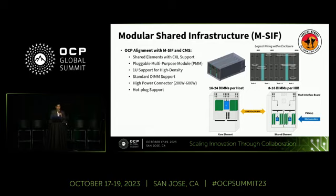So why would they do that? For all the reasons I mentioned: standard DIMMs, but also high power connectors. So 200 watts on this connector, and an additional 400 watts through an auxiliary connector. Why this is compelling? Again, it's all these things, TCO, as well as hot plug support, right? Enterprise features.